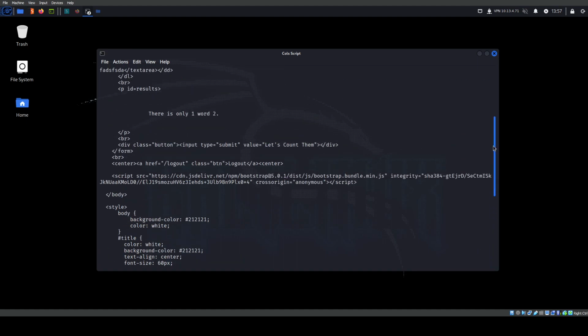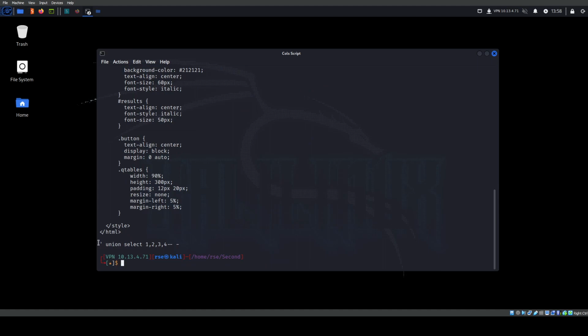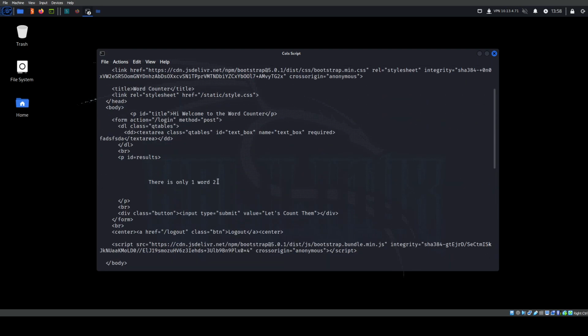So there's only one word, two. And what does that mean? This is our payload that worked. So it's telling us that there are 4 columns, probably something like ID, username, because two is reflective. 3 is probably the password, 4 is probably email, or it could be email, 4 could be ID, you know, but spoiler alert, I believe it is ID, username, password, email. And what's reflected is 2.